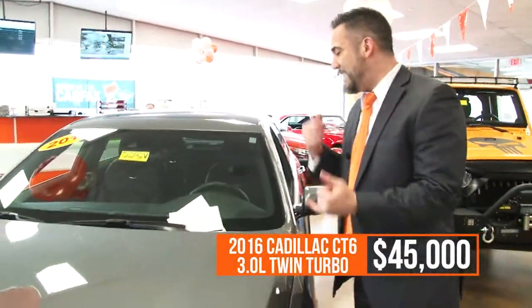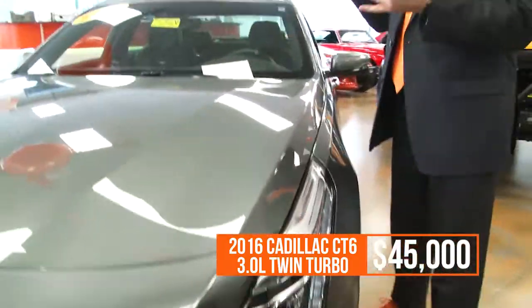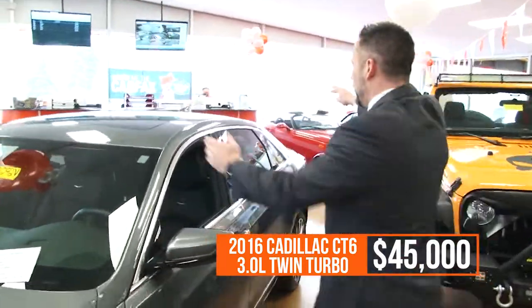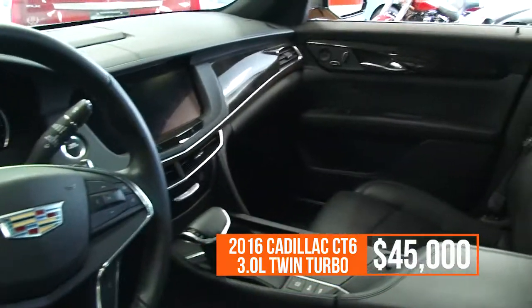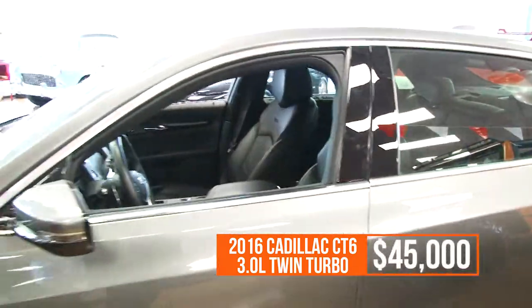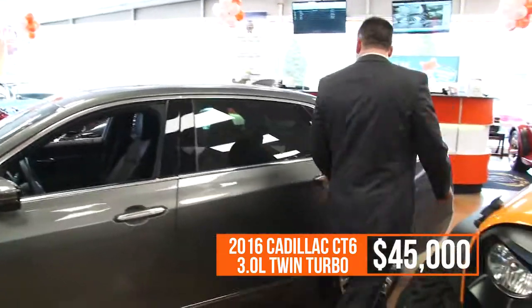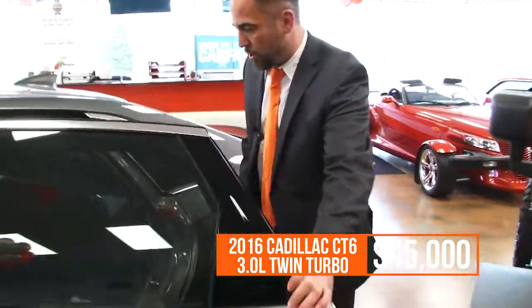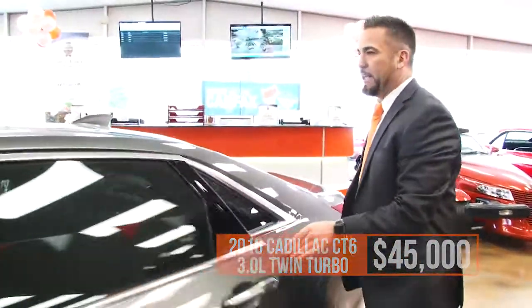Next to me, one of my favorite, and I got to drive this car for a little while. This is a 2016 Cadillac CT6 with the 3-liter twin turbo, 15,000 miles. It's got navigation, heated seats, ultra view sunroof, the big screen. Take a look at the interior of this thing. Amazing interior. MSRP on this car was well over 60,000. NADA retail is 45.2. We've got it priced at 45 even, and it is just a gorgeous car. Take a look at the interior of this car. Amazing, here at SVG Motors in Dayton.